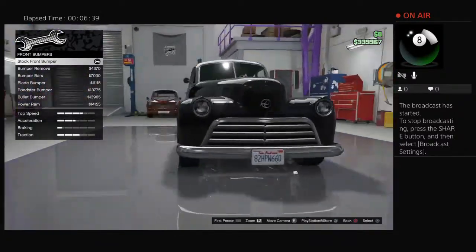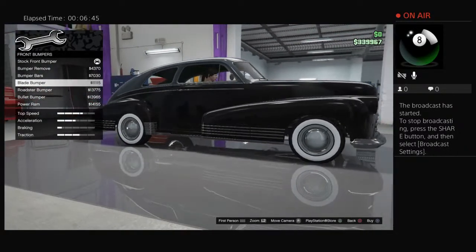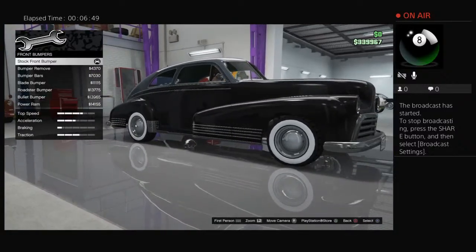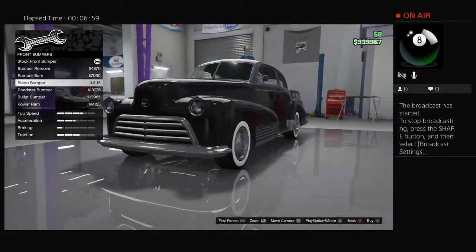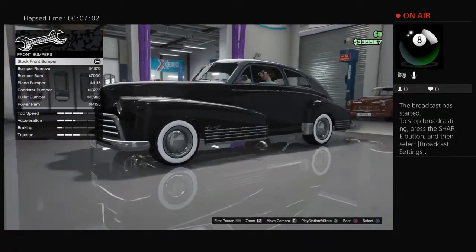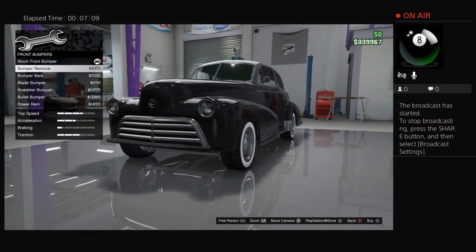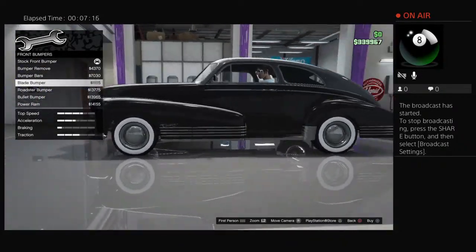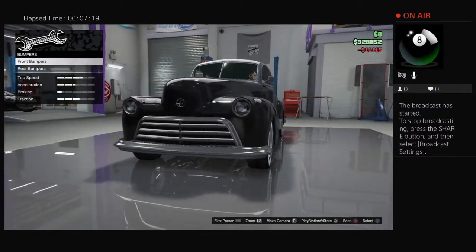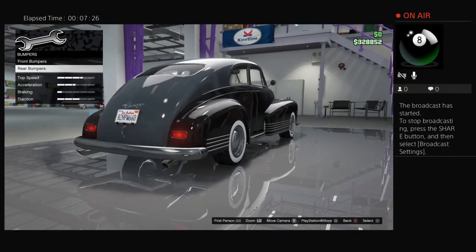Bumpers, okay, I want to see these bumpers now. Like, them are some goofy bumpers. I'm torn between the blade and the stock one. Oh, I don't know what to do. Because I'm kind of going for a custom look on this. It's going to be like a custom rat rod look. We're going to go for the blade for now, and we're going to leave the stock one on the back.